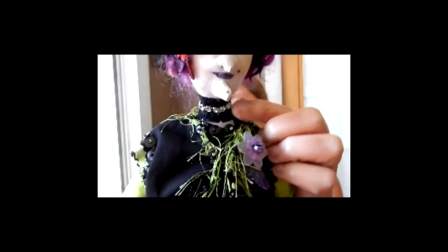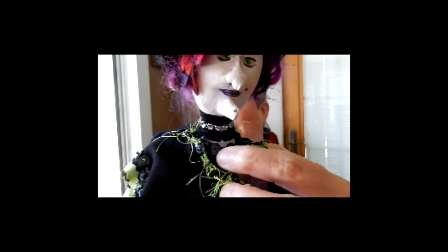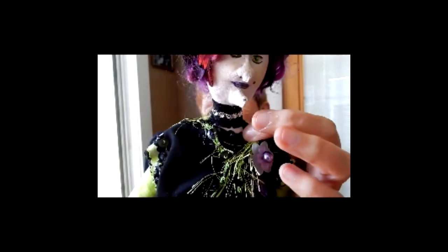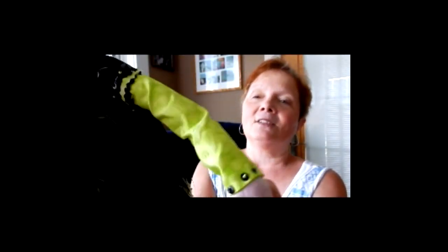Has green trim. She has a lace choker and rhinestones. She's got some beading and sequins. Yes, McKenna, sequins. She has sequins around her vest too that are hand sewn and beaded. Yep, couldn't do without sequins, could we? She even has sequins at the bottoms of her cuffs.